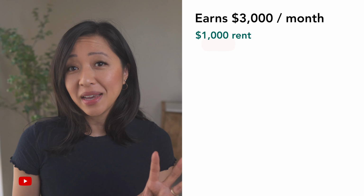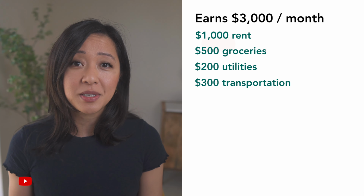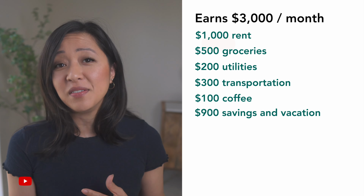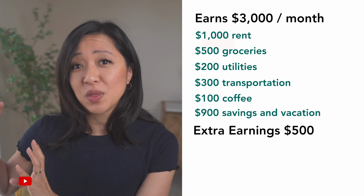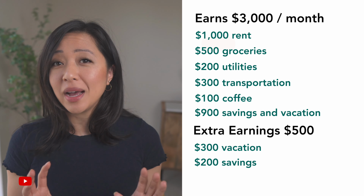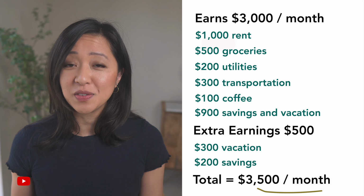To illustrate, we have Sarah, a graphic designer who earns $3,000 a month. Using the zero-based budgeting, she allocates every single dollar. $1,000 for rent, $500 for groceries, $200 for utilities, $300 for transportation, $100 for coffee, and the remaining $900 divided between savings and vacation. When a mid-month freelance project adds $500, she promptly allocates $300 to her vacation fund and $200 to savings. By the month's end, her total allocations match her $3,500 income, ensuring each dollar serves a purpose.